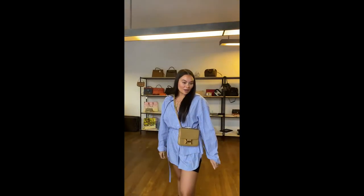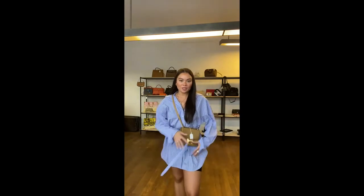I really love this on. Look how nice this is. Such a beautiful caramel color. Absolutely love it. Yes, Carol, this is what it looks like on crossbody. I'm quite short. I'm like 5'3". But this is what it looks like. So it's a really, really nice length on me.